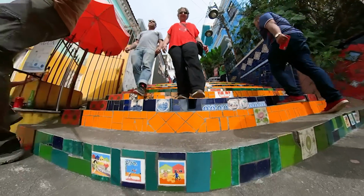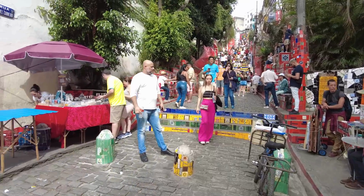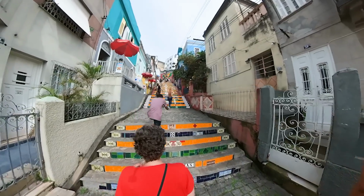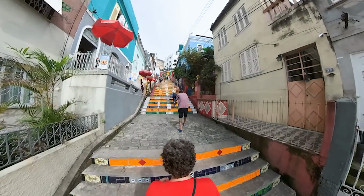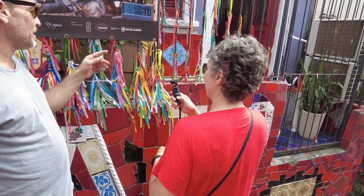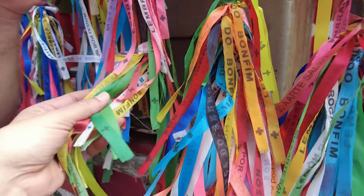And it was a pretty cool little walk. A lot of people, I mean, people waited in line for hours to get an Instagram photo sitting there. We didn't wait, we just walked farther up the stairs and we videoed it as we walked. But as we were leaving, I saw a bunch of those little ribbons tied onto a fence along the stairs. So I asked Simon what the scoop was.